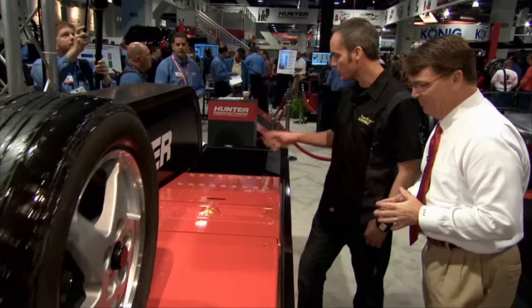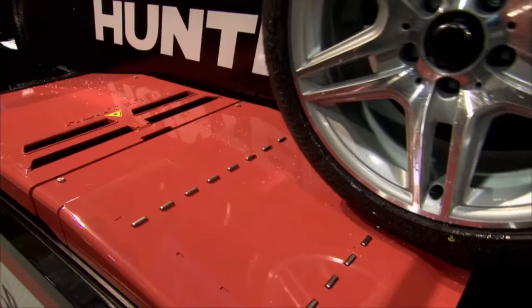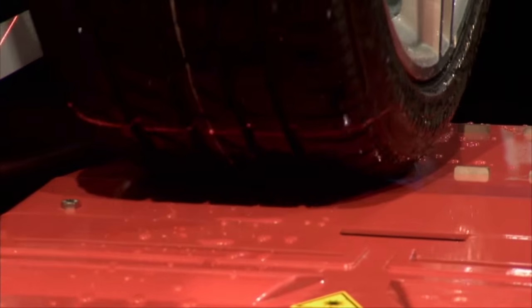All right, that makes a lot of sense. So as the tire comes across, I see some trips and some noises. What's going on in there? Well, this is just a switching system. When the vehicle rolls across the sensor, the switch basically activates this. It shoots a laser onto the tire, takes a picture of the tread, and generates that 3D image.